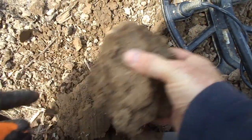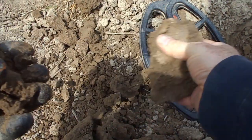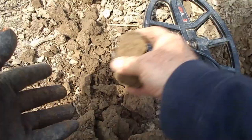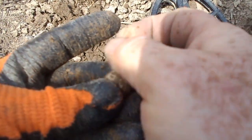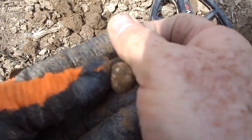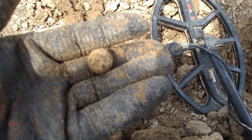We said 20, didn't we? Alright, and this clod here. What's it going to be? Oh, a musket ball. Add to the variation of things. That's a brown best, 0.69. There we go, 0.69 of an inch.